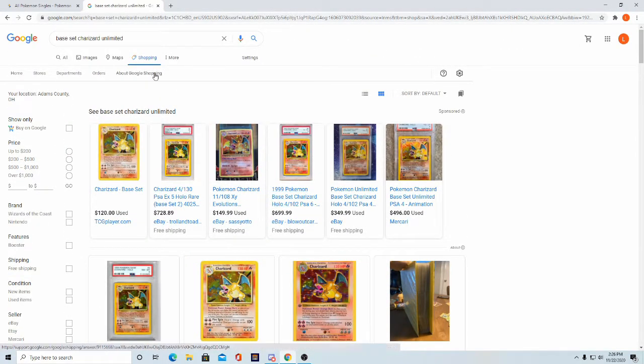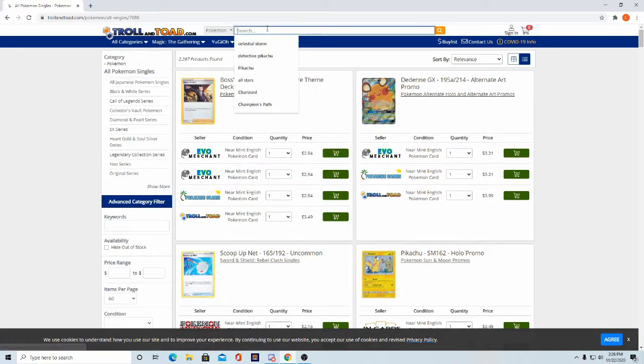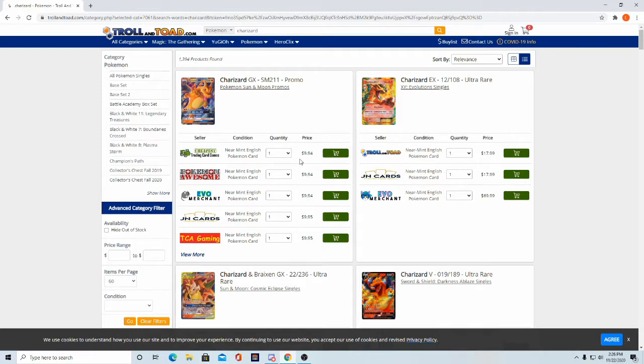So, my suggestion is, what I do every single day whenever I buy my card singles, so say if I want a Charizard single card, I get on Troll and Toad every single day. Look at the price, so this is like $9.94 for Charizard GX, and a couple of days ago it was, I think, like $7.50. But if you see an increase in card price, a good thing would just be to put it in your cart and buy it, so then it doesn't increase any more out of your price range.